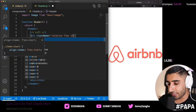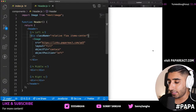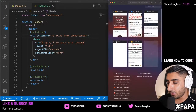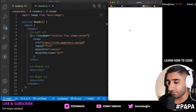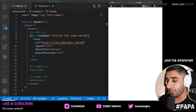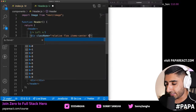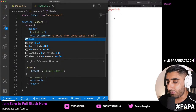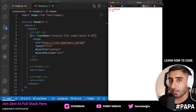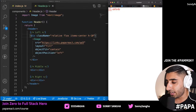And then we're going to center the items. Again, these are utility classes from Tailwind CSS. They allow us to do a bunch of cool stuff. Now you can see we've lost it, right? We don't see it anywhere. This is because we've made it a flex, which means it's going to shrink itself. So I need to say this is a height of 10, right? And now you can see it only uses up a height of 10. So it's looking okay at the moment.